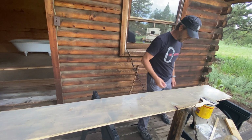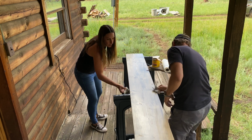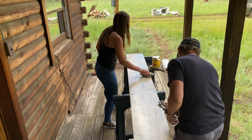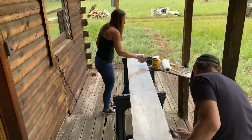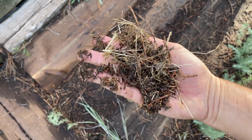Well, there we go. Who knows how this will work or not? Okay, now we're gonna get crazy. We're gonna get some mud from the driveway here and we're gonna rub mud into those planks. So the first thing we're gonna try is some of this mud and grass. We're gonna rub it on.